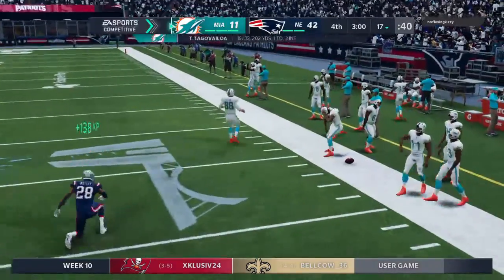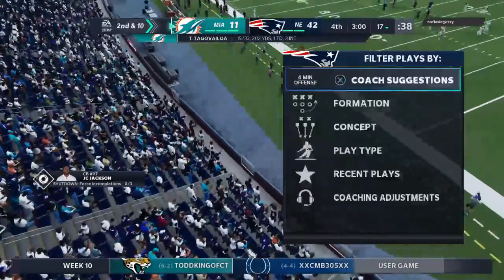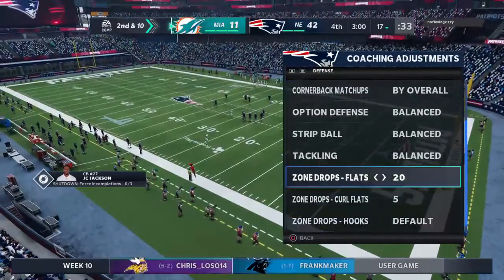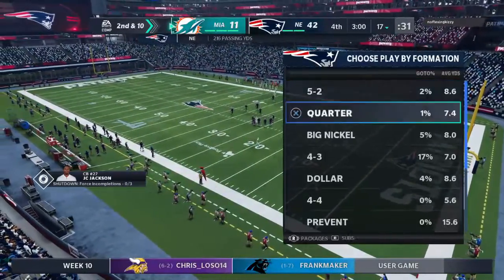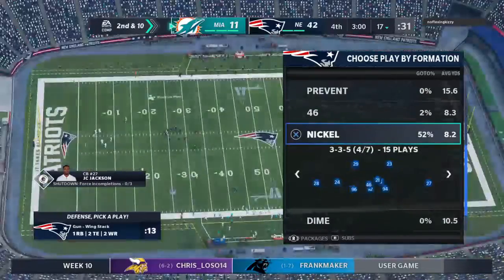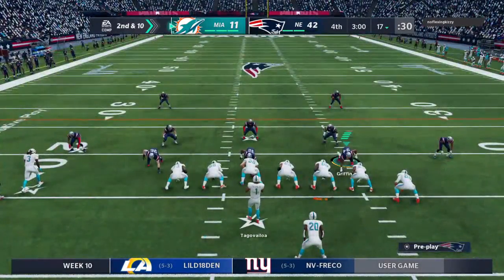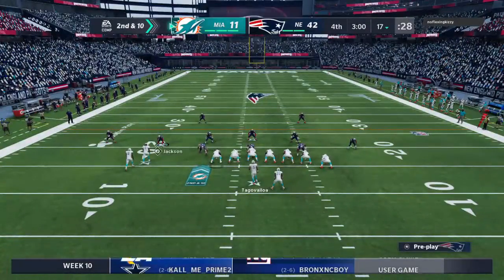Throwing to start the drive, but that one incomplete. Normally being a big-bodied receiver plays to their advantage downfield. Go up and make the catch, take the hit, and pick up yardage. But in this case, the hit was timed really well and popped it free from his grasp. So after the incompletion on first, now 2nd and 10.